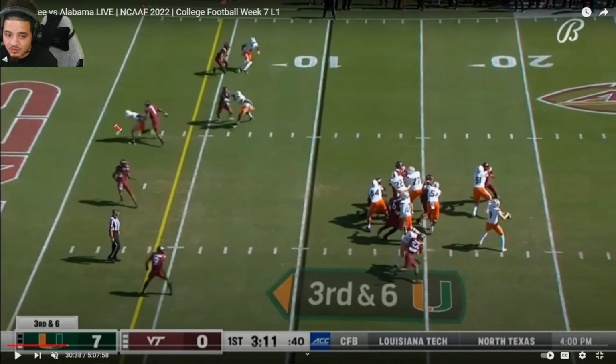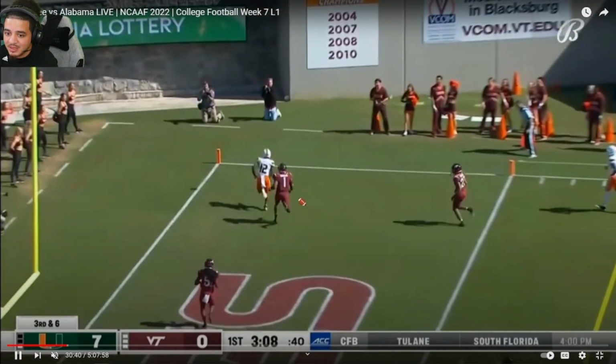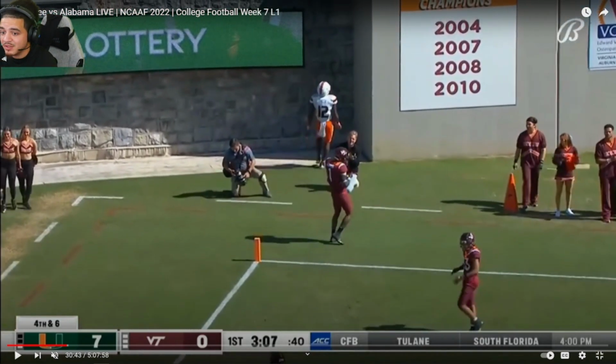Should have at least had holding, because look at that before the ball's in the air. So I could get it if you don't want to call pass interference, but call holding because that was definitely needed. Refs missed one, though. Hey, it is what it is. Great ball from TVD, though. I want him to put it there every time.